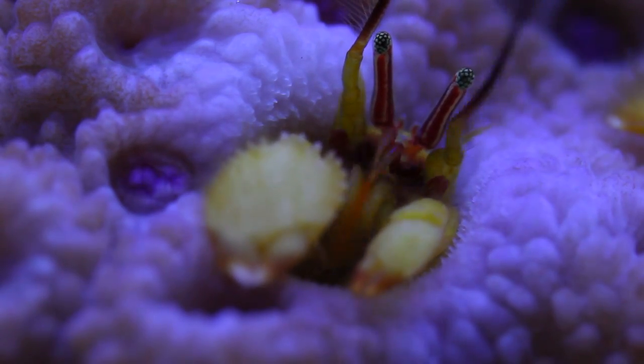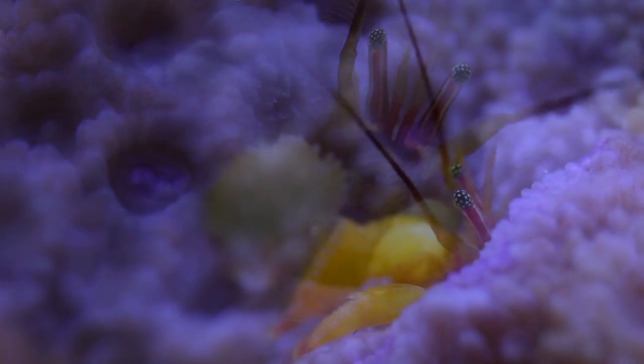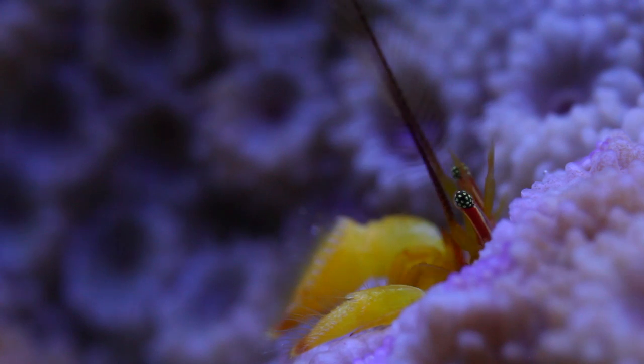It appears that these hermit crabs use their antennae to filter feed from the water column, as well as their little claws to grab chunkier food that gets into range.